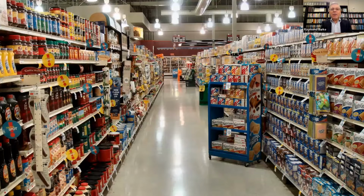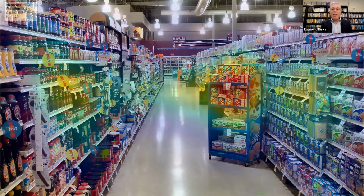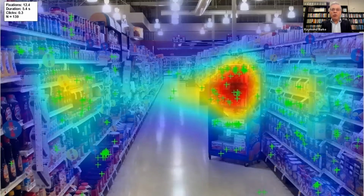And what attracts their attention? There are low-level features like color, contrast, the size of displays, lighting, discontinuities will attract attention. So if I take these breakfast bars that you see in this aisle and put them on a freestanding display, it increases visual attention by 2 to 4 times.